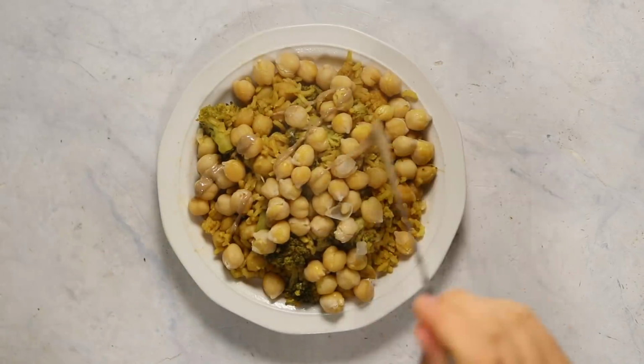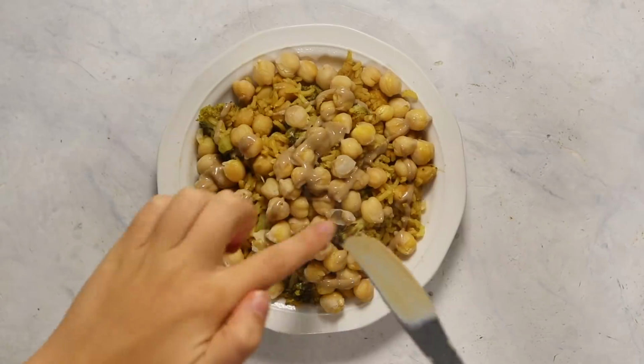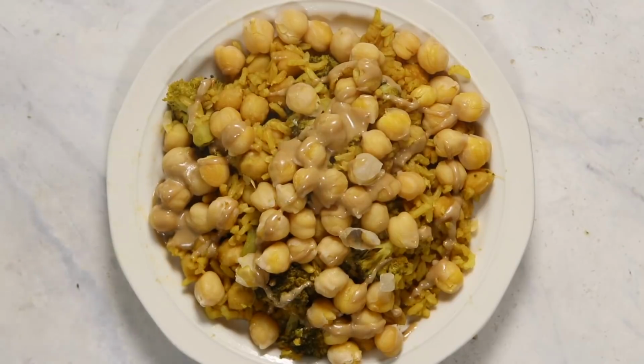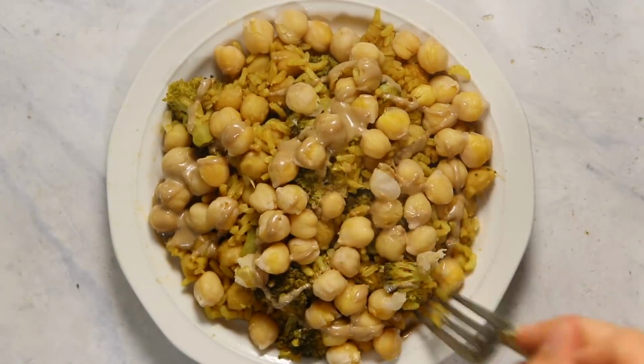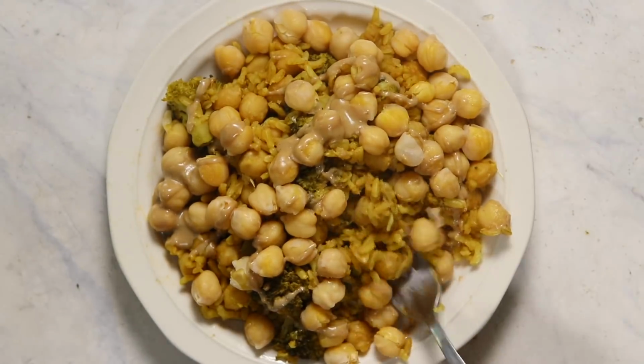And then I decided to top mine with a nice drizzle of tahini because I'm obsessed with tahini, but I feel like tahini goes really well with fall cozy flavors too. So this was very satisfying and very easy to make. Like I said, perfect for meal prep. And yep, that was my lunch.